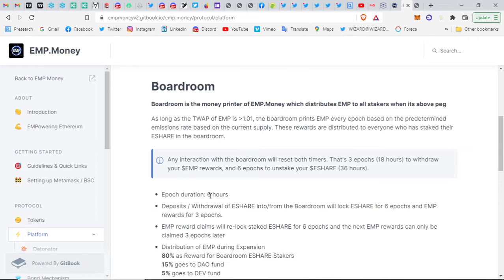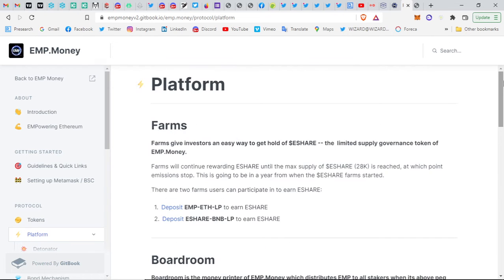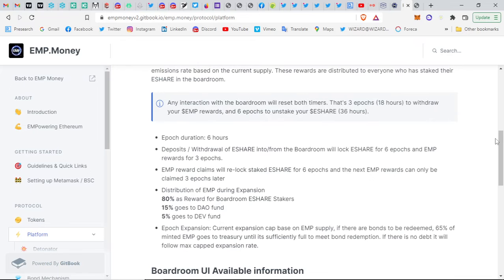Here they talk about the boardroom. Each epoch is 6 hours, and they also explain here that any interaction with the boardroom will reset both timers. That's 3 epochs, 18 hours to withdraw your EMP rewards, 6 epochs to unstake your e-share.